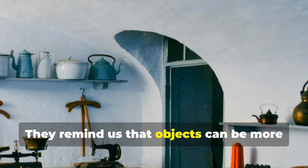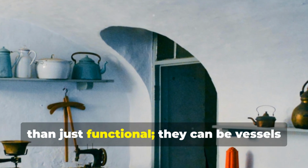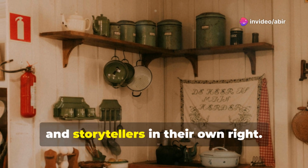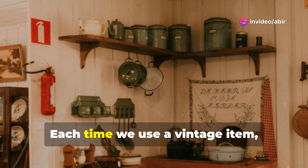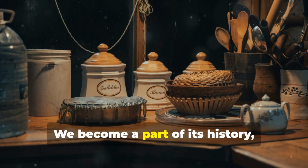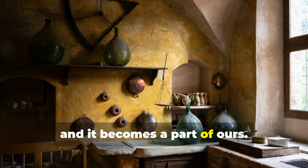They remind us that objects can be more than just functional. They can be vessels of history, carriers of memories, and storytellers in their own right. Each time we use a vintage item, we add our own chapter to its story. We become a part of its history, and it becomes a part of ours.